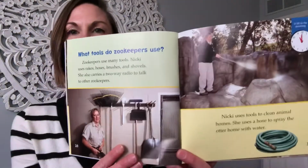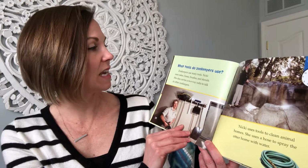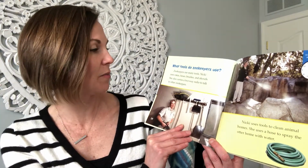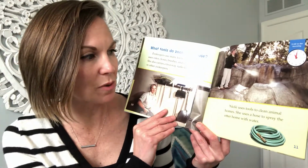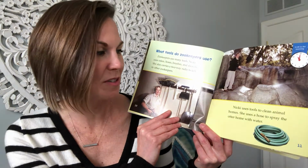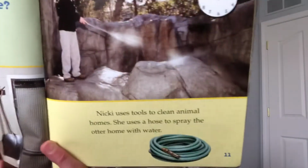What tools do zookeepers use? Zookeepers use many tools. Nikki uses rakes, hoses, brushes, and shovels. She also carries a two-way radio to talk to the other zookeepers. Nikki uses tools to clean animal homes. She uses a hose to spray the otter home with water. And that's 11 o'clock in the morning.